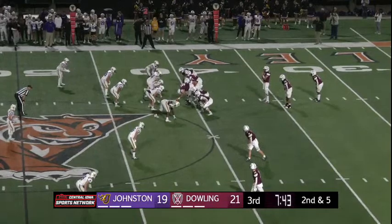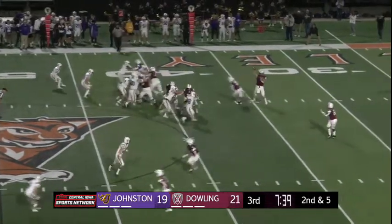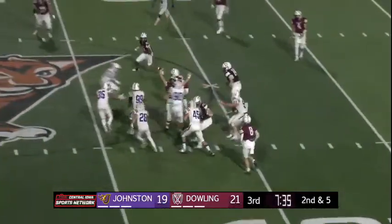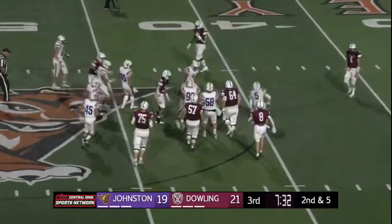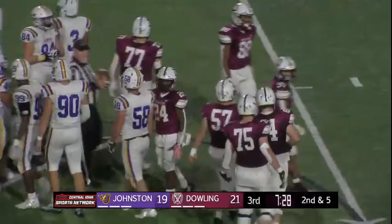It'll be second and five, Dowling. 7:40 left to go here in the third quarter. Game clock is running. They send a man in motion, and that's Rashad Davis. And he gets the pass out of the backfield. It's actually a lateral pass. Davis cutting and angling forward, but a lot of east-west running. Couldn't turn it upfield, and he's tackled right at the line of scrimmage.